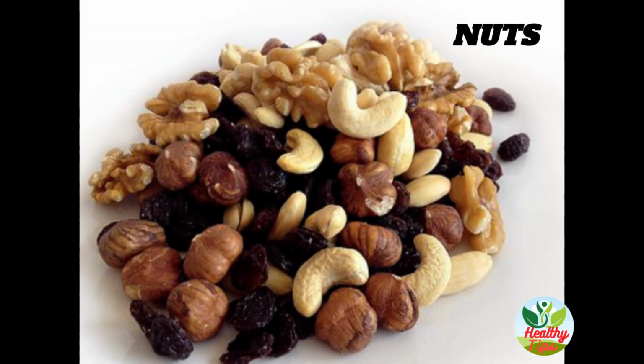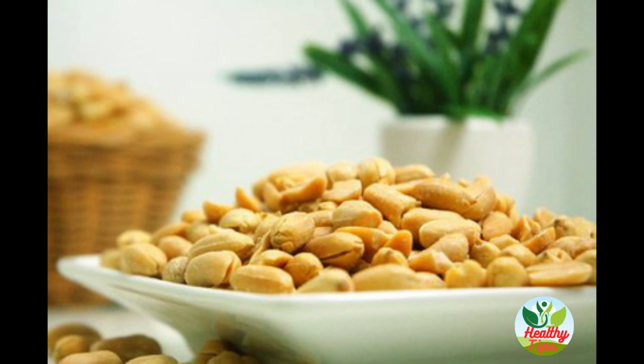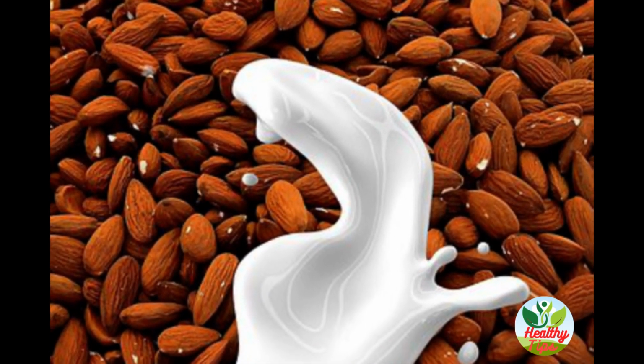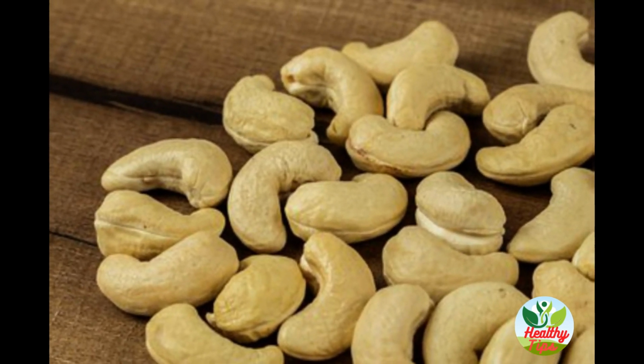Nuts. Eating almonds, walnuts, peanuts, and other nuts is good for the heart. Eating 2 ounces of nuts a day can slightly lower LDL, on the order of 5%. Nuts have additional nutrients that protect the heart in other ways.